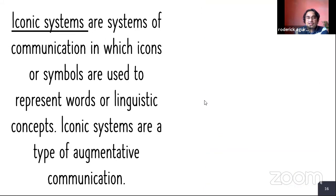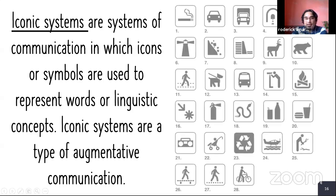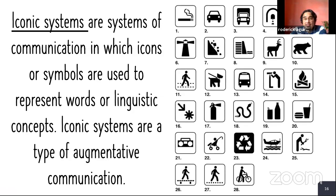Also, iconic are systems of communication in which icons or symbols are used to represent words or linguistic concepts. Iconic systems are a type of augmentative communication. Pandagdag. So, these are some common icons that are being used in our society, dahil hindi nga natuturo at hindi nasusunod, hindi masyadong alam ng mga tao. A good example would be ang dami pong mga drivers na should know lots of traffic signs and symbols na hindi nila nasusunod. Bakit po?